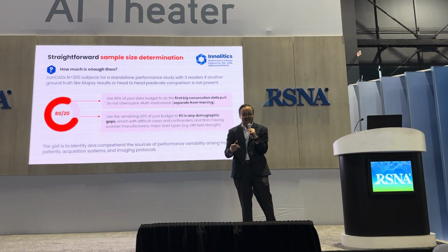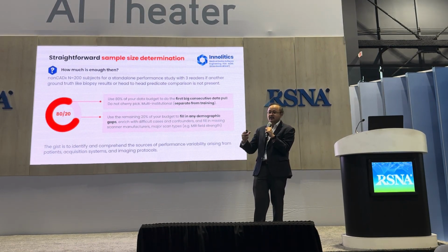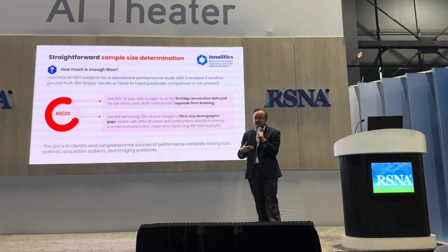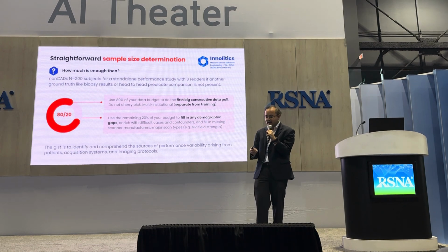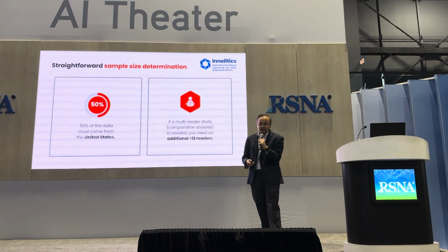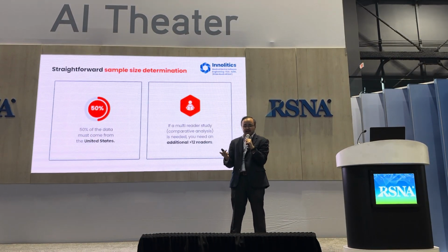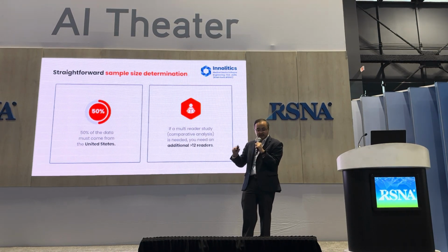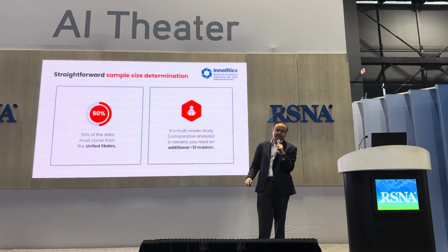The idea here is to identify potential sources of variability that could impact the actual performance of your device. Things like imaging protocols, acquisition systems, BMI, if you're doing whole body quantification, for example. Make sure 50% of your data is from the US. And also, if you need to do a multi-reader study, make sure you're using at least 12 readers. That's been our best practices.